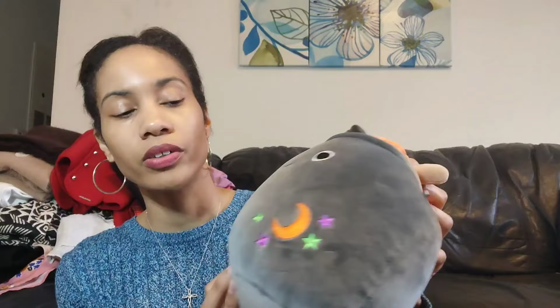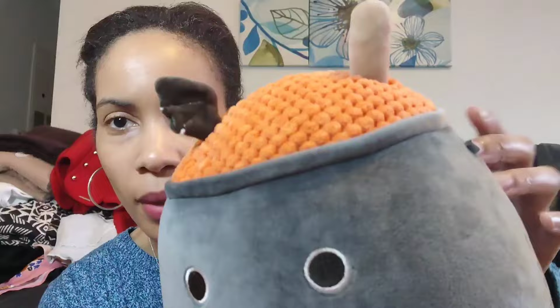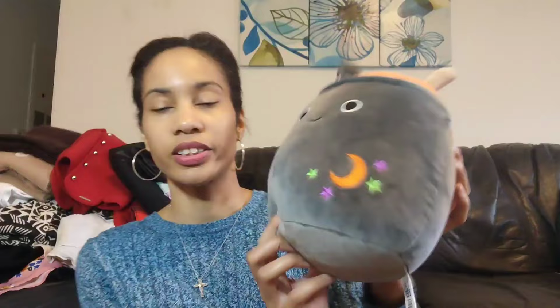And I think the name is, I can't remember the name, but it's a cauldron. Because I was looking at it, I was like, what is this? But it's like a Halloween stuff plush. At first I was like, okay, is that a bat? Because it looks like a bat wing. I mean, I don't know. But this is the spoon. So it's a Halloween Squishmallow. And I just thought it was really cute. And for $1.99, I just threw him in the cart. He comes home with me. He's so soft. I love this.